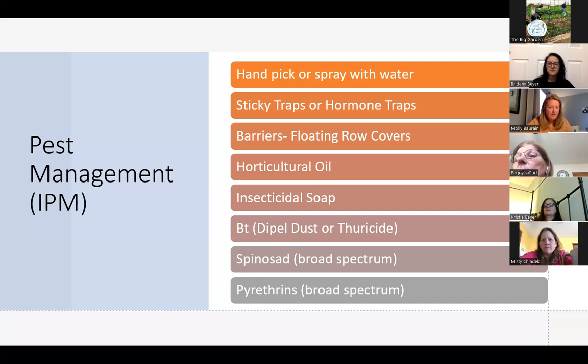So spinosad can kill caterpillars, thrips, leaf miners, spider mites, and pyrethrins, which is a compound from chrysanthemum flowers, will affect crawling and flying insects. So like aphids, leafhoppers, your cabbage loopers on your cabbage plants, flea beetles, things like that. So you go from the least invasive, like hand picking, to more heavy duty treatments such as spinosad and pyrethrins. Okay, next.